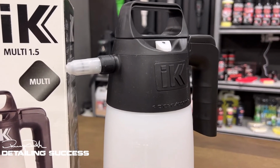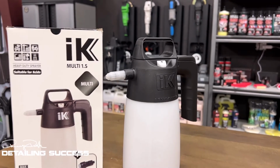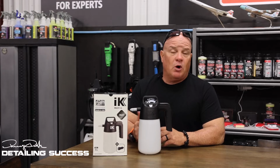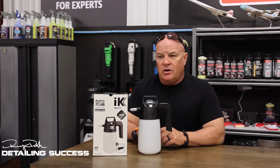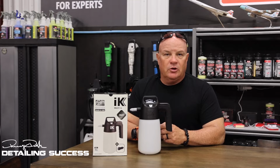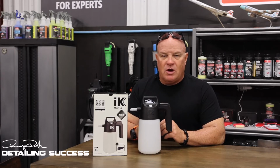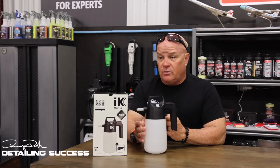What I love about the Multi is it can be a traditional sprayer, or you can put the foam tip on it. So if you want to set up different bottles for different things, again, for maintenance washes, let's talk about that. Where are we going to foam versus spray? Well, if wheels are clean, we're going to actually foam on Brake Buster. It's going to do a better job. It's diluted. You don't need a heavy concentration of product. It's great for that.